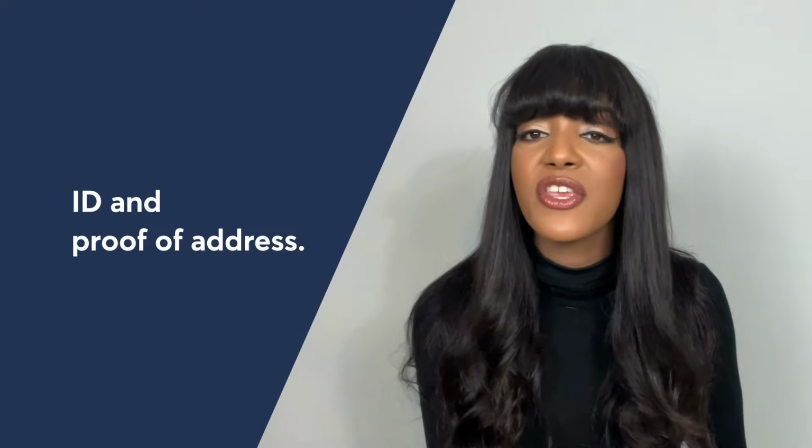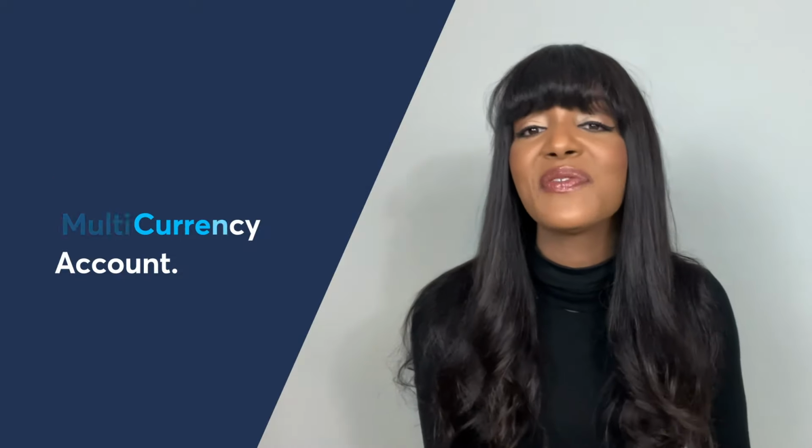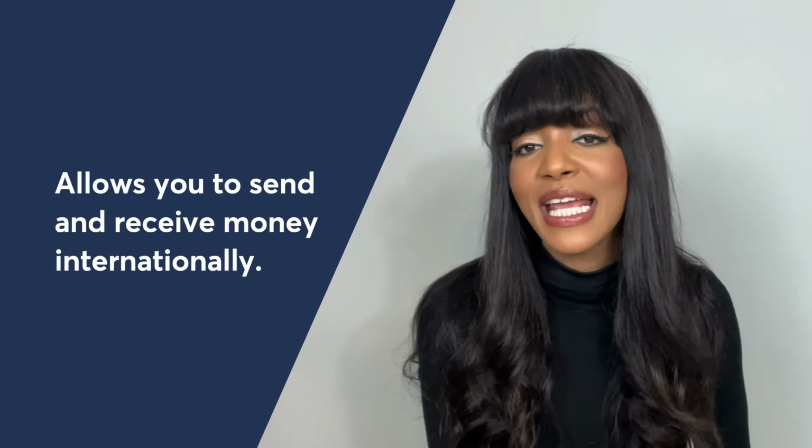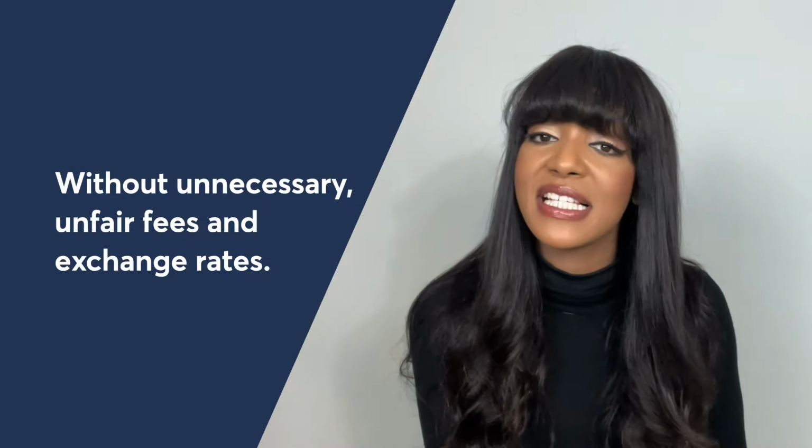Another option is to update your correspondence address at your current bank to your UK address before moving to the UK. You can then receive a bank statement to your UK address by post, which will prove that you were living at that address. Some people may find it difficult to provide a proof of address in the UK to open their bank account, and they also may be worried about unfair charges or expense associated with their account and sending money abroad. If you find yourself in that situation, Wise's borderless multi-currency account may be a great option for you. With this free account, you can set up a modern bank account that makes it easy to send and receive money internationally without unnecessary unfair fees and exchange rates.